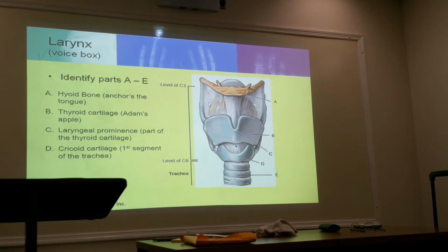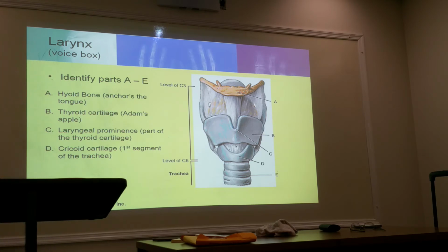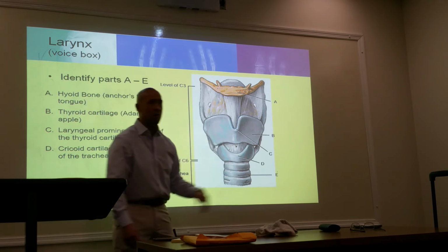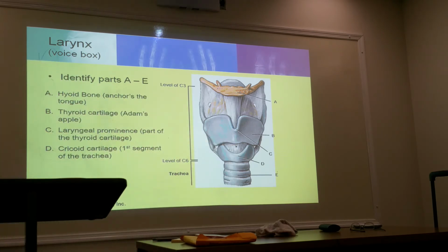All right, so the larynx. The larynx is your voice box. We already know what A is. What's A? Hyoid bone. Okay, again, that's what anchors the tongue. Then we have the thyroid cartilage, B. The most prominent part of the thyroid cartilage is the laryngeal prominence.